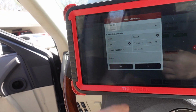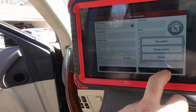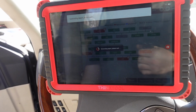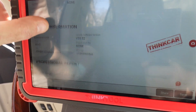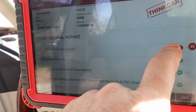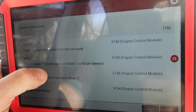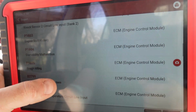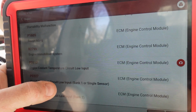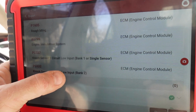Let's check the report. Skip. Skip. Give me the report. Okay. Coolant temperature circuit. Knock sensor 1, knock sensor 2, stall history, startability malfunction, rough idling, immobilizer, coolant temperature, knock sensor, stall history, startability, rough idling, immobilizer, knock sensor.